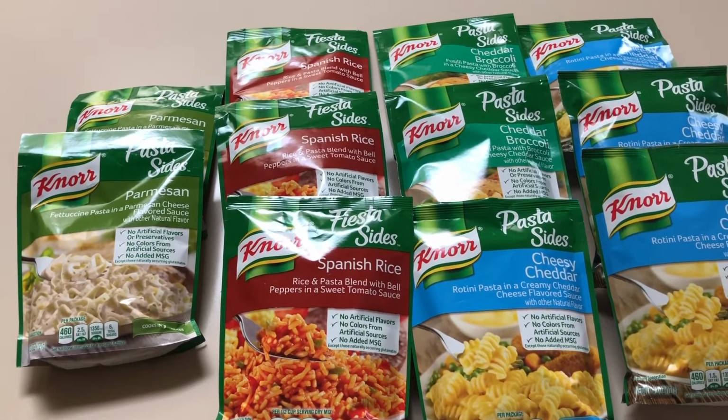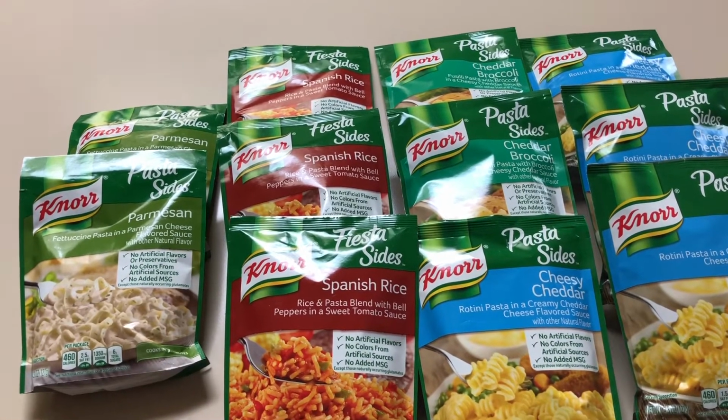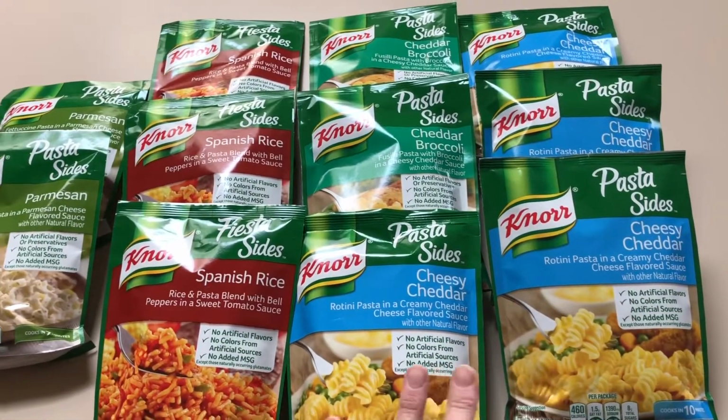But maybe you went out and did the deal and are like, what am I going to do with all this stuff? There's definitely things you can do besides just making these as side dishes.